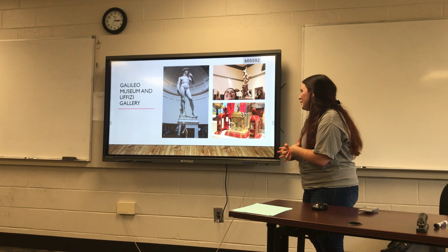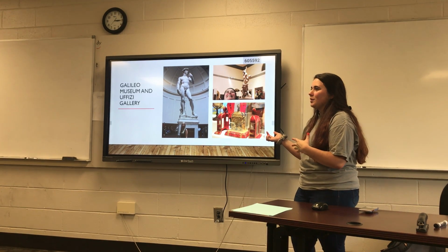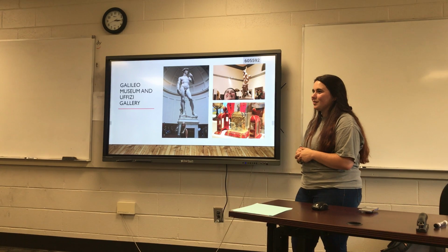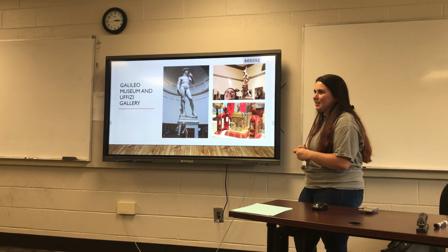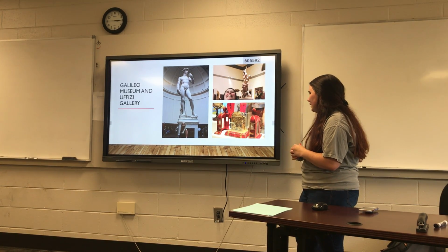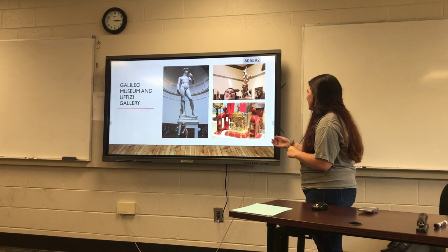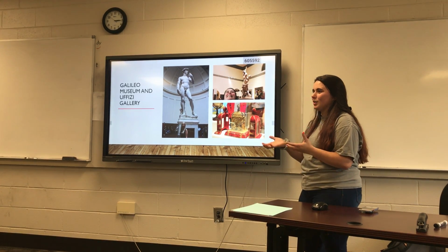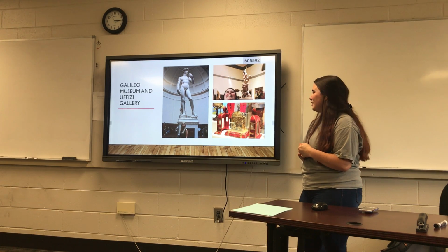We got to see the first telescope, or what they remade of the first telescope, because it got washed away whenever it was flooded in Florence, and so they only had parts of it left. But this is like a sundial and a compass that was transportable. It was a gift.